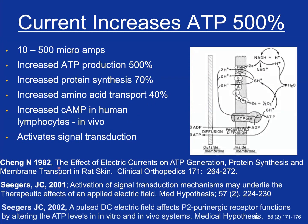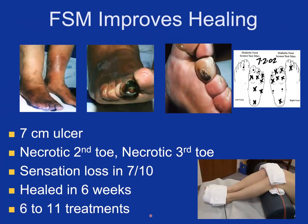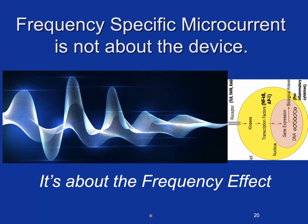And she says it activates signal transduction, which just means it's easier for the cells to talk to each other. And this was done in vitro, which is like in cell cultures, and in vivo, which is in living systems. This was published in Medical Hypothesis. So frequency-specific microcurrent is not about the device. Everybody wants to know what your device will do. My device delivers frequencies and current.